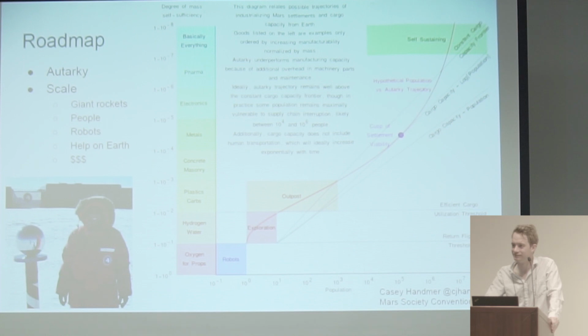So I think that this idea of Mars as an autarky, and Musk has sometimes said this, we're going to put a colony on Mars so it will be a lifeboat if the Earth is destroyed, is nonsensical. If the Earth is destroyed, the Mars colony will die, okay? It needs to be able to trade with Earth. It needs to be able to export things.